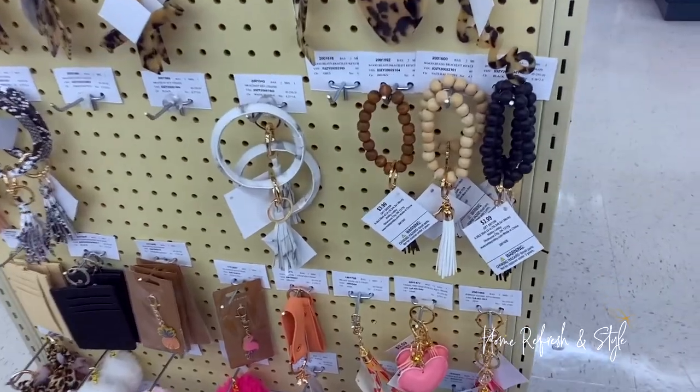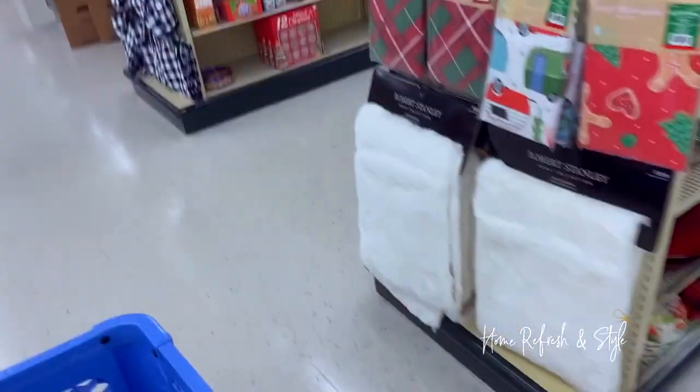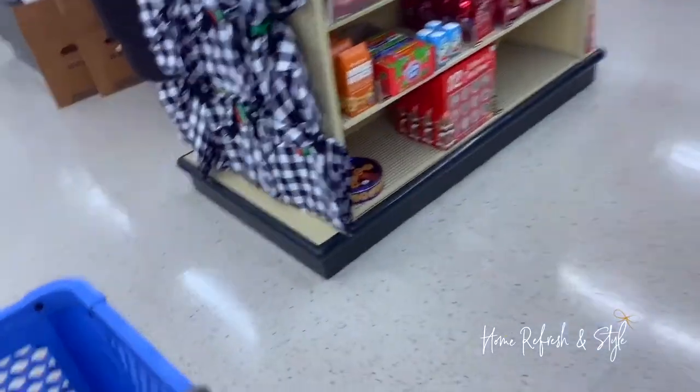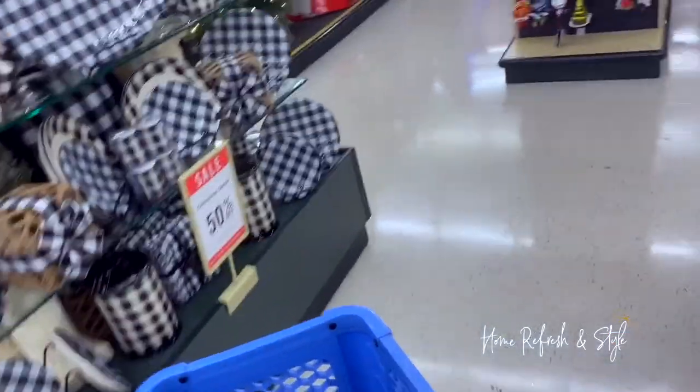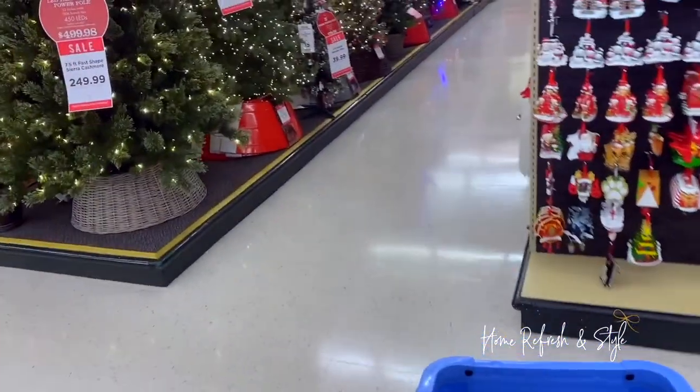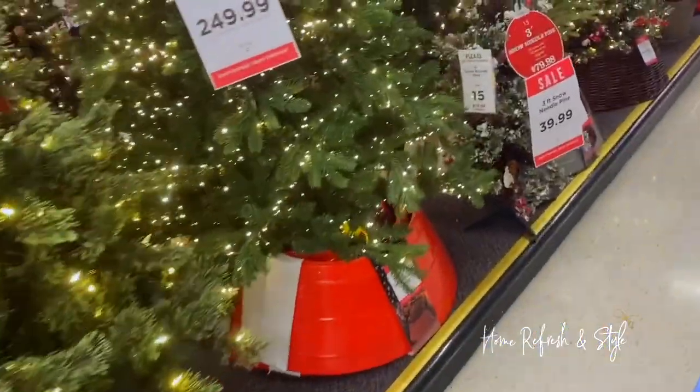Here's my keychains. This is cheap, I think I need this. It's going in the cart because I need it right now. I'm gonna look for the Winter Wonderland aisle, and it's the aisle that has all the trees. Do you guys like white lights or colored lights on your tree? Drop in the comments. I like white. Here it is. I see the white light. I see the Winter Wonderland aisle.